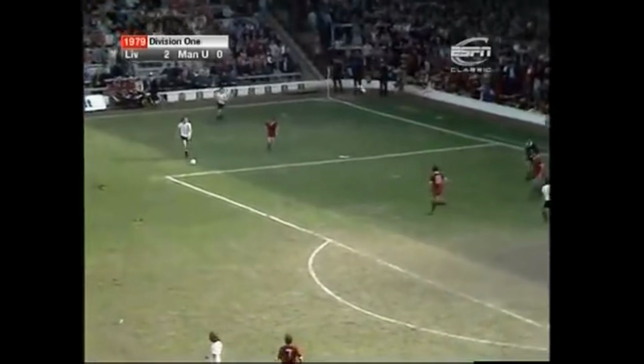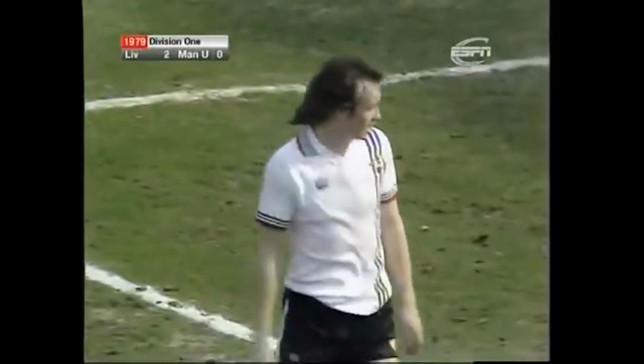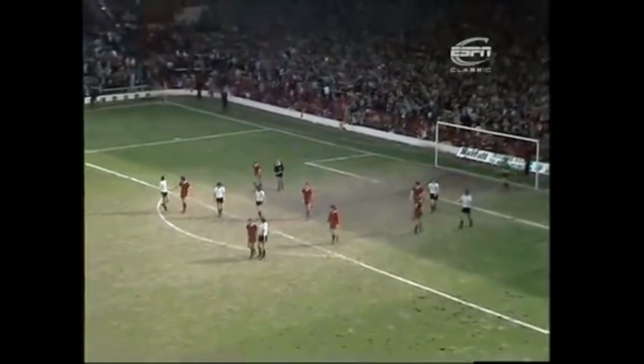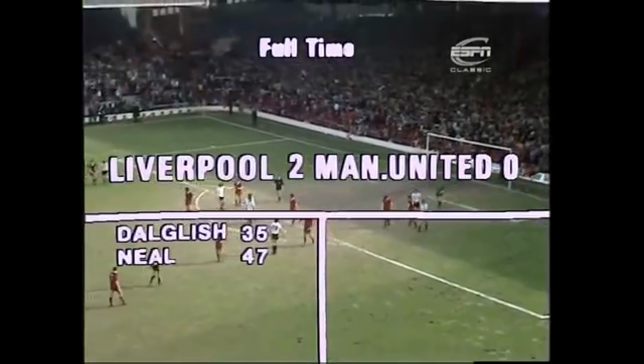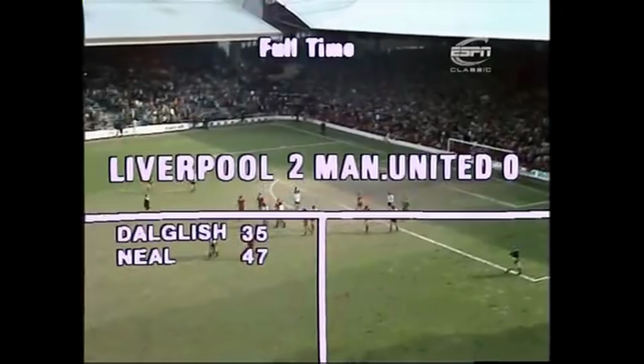Thomas, McIlroy, finally driven wide, and the referee puts an end to the match, which was really completed on a fairly humorous note. But Liverpool will be in good spirits because they have completed the double in the league over the team who knocked them out of the FA Cup semi-final.